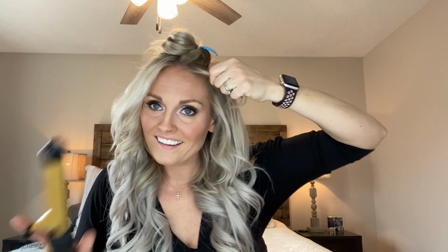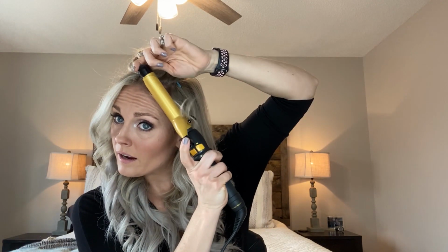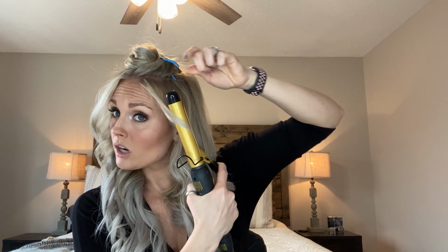And then on this side, it's gonna lay a little softer, more on trend, I guess. So let's see, now we're gonna test my theory about letting things cool. I may not be able to fix this. I'm gonna have to get it wet later, but let's see. Okay, I'm gonna pull and curl. Ha. I saved it.